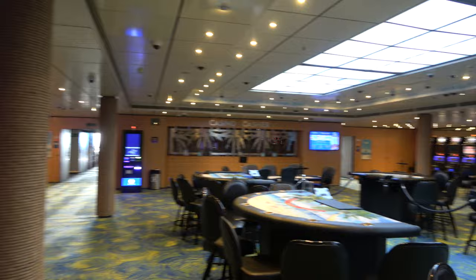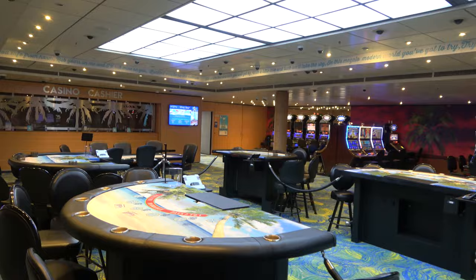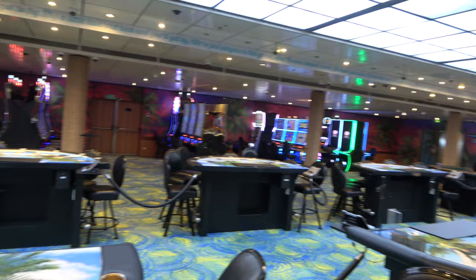There is one video poker machine. It is over there. And that's my game of choice, so that is important for me to know. Also, if you sign up for their player's card, you got $10 in free play. So probably do that. It does take about 10 minutes or so.